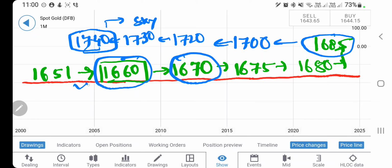But see the numbers written in green, all these numbers are potentially achievable levels on the upside, despite being bearish, despite expecting a break, despite expecting a downturn. You can still expect that after achieving these levels, gold may reverse at any point of time, and hence you have to put a trailing stop loss. Whenever you take an entry, you have to put a trailing stop loss, as it can reverse at any point of time till 1685 levels.